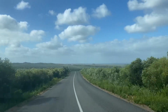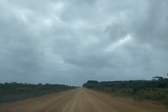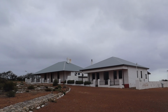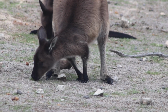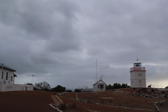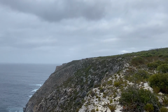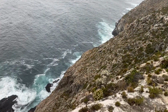From here I headed to the other side of the island, and yes, there is a fair few dirt roads to navigate here, but all in really good condition and easily two-wheel drive accessible. And then spent the rest of the afternoon with beautiful views and more local wildlife at the Cape Borda Lighthouse. There's also a quick walk you can do here and great views over the coast if that's your sort of thing.